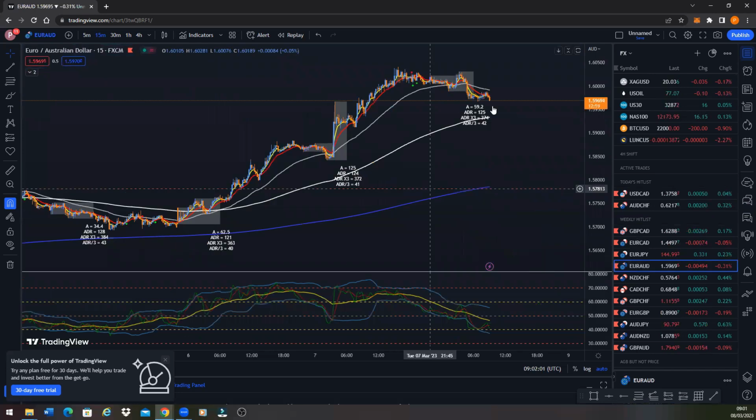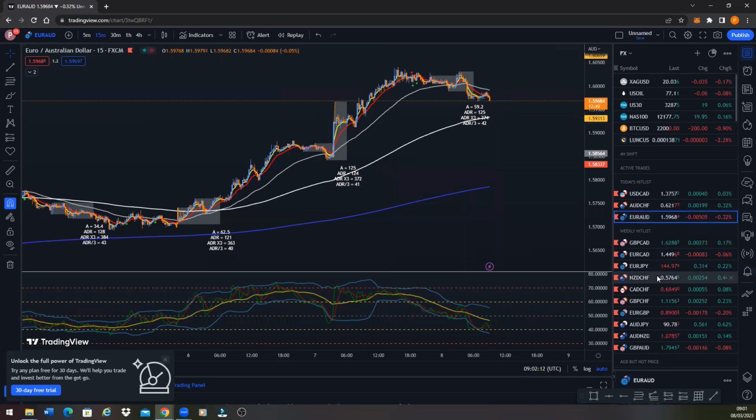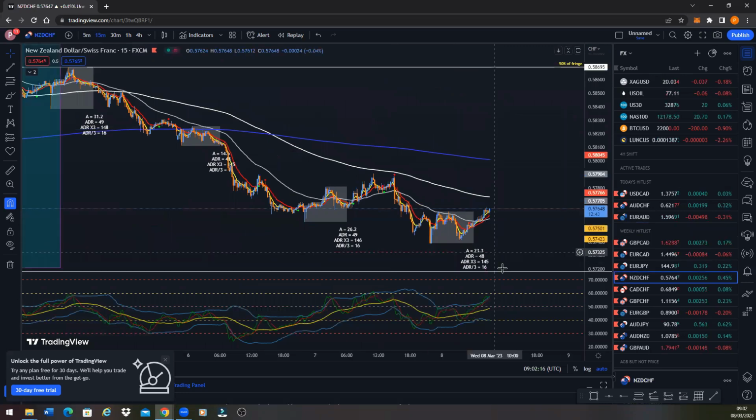EURAUD uptrending, the A range is intact. We do have some space for profit, and we've also got the ability to pull back down. So at the moment we are looking like we're going to vector down, and we'll add that to the list and keep an eye on that. NZDCHF up next, downtrending, good A range, good range for profit. We'll watch now for price to head up to the 200 EMA here, throw an M, shift down and take it all the way back down. We'll keep an eye on that and see how that one develops through the day.